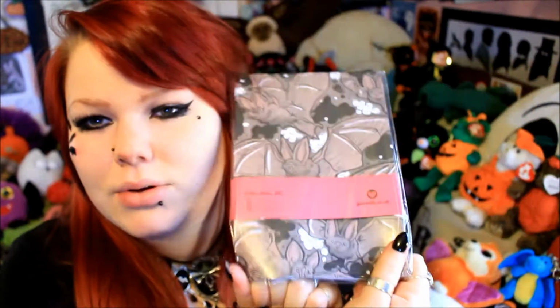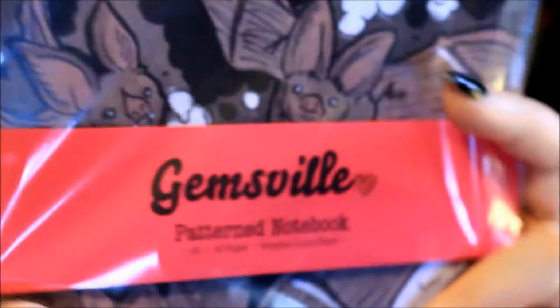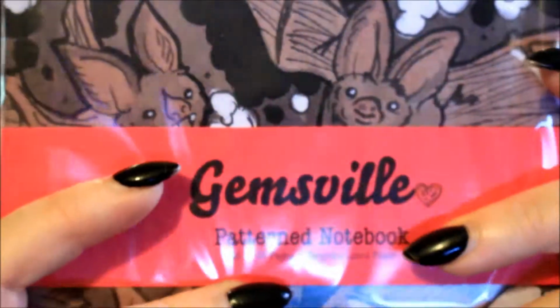I saw that she had a bat notebook for sale a while ago and I really wanted it, but it sold so quickly because her prices are just amazing for what you're getting. And so when I saw this notebook, I was straight on there. I wanted it this time, and I've kept it in the crinkly wrapping just to show you exactly how it's got. So I haven't actually seen inside yet, but I wanted to save it because I just thought that the packaging looked so nice. It has a cardboard slip around it and it says GEMSVILLE on it, which is the name of the lady. So this is in an A6 size and there are 48 pages in here.